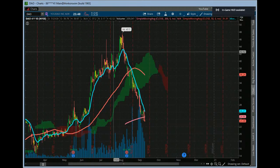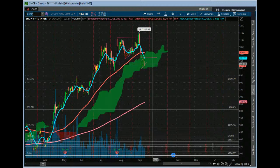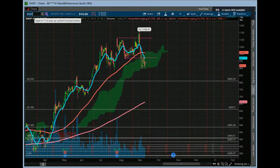SPK, what's going on? You got some stuff. Let's take a look. So you got SHOP on the radar. Yeah, so we talked about that, looking at a potential bear flag right there. It did break down a little bit out of there, but it is holding the daily cloud. So let's see how that holds going into the rest of the week.